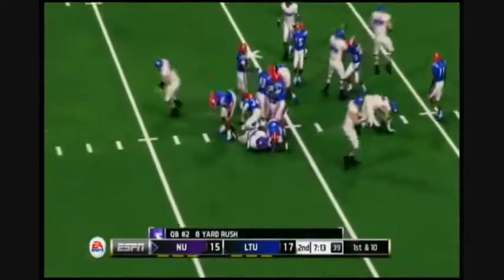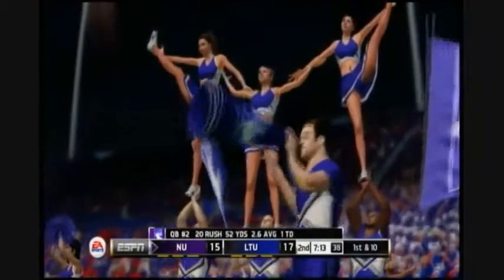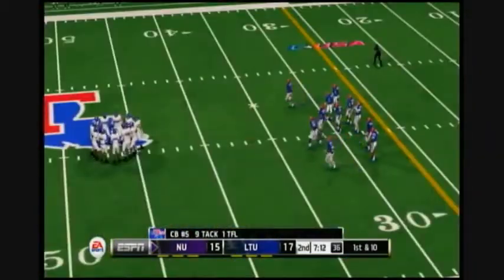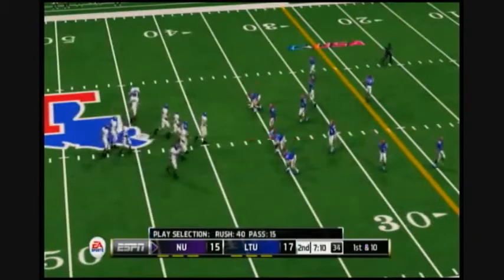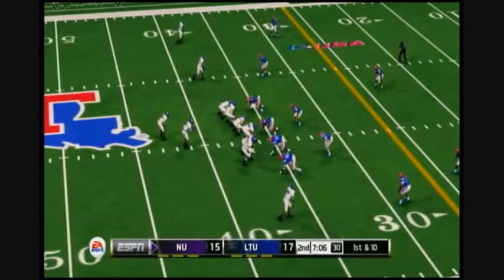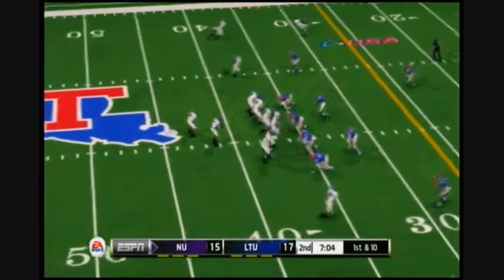Makes it out to about the 36. So with that run, they pick up another first. It's a nice job again up front by the offensive line. They're doing a good job of neutralizing the defensive front, and it's allowed them to move the ball down the field.